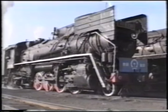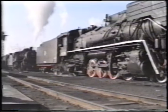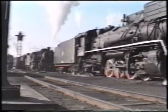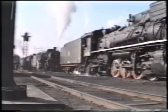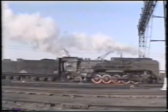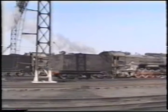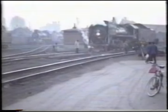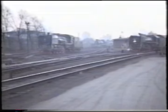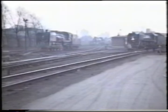We now take a look at activities on Changchun's famous motive power depot. In common with all major sheds, as evening approaches, engine disposal and preparation continue unabated.